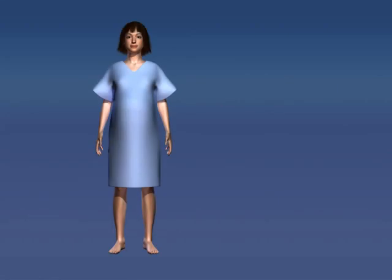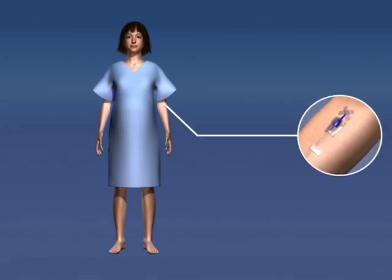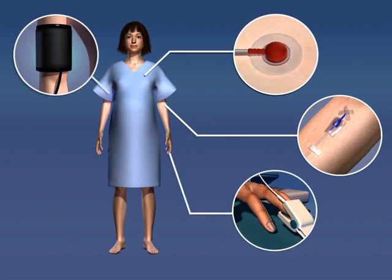Before an anaesthetic is given, an intravenous drip will be inserted in your arm to give you fluids and medications during the surgery. A number of monitor leads will be placed on your chest, arm, and finger to monitor your heart rate, blood pressure, and oxygen levels in the blood during the operation.